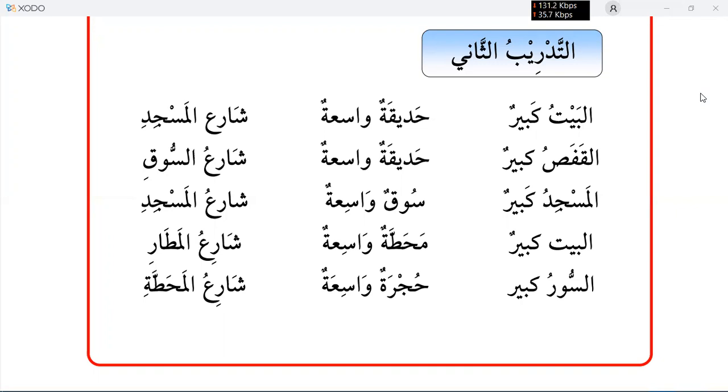Hadikatun wasiatun, the garden is large. No, what can I not say? Wasiatun, a sentence. It is a combination of naat manut. A spacious garden. Okay, a spacious garden. Hadikatun wasiatun, again, a spacious garden. Naat manut. Hadikatun is manut, wasiatun is naat, or as you said, adjective. Yes. Sukun wasiatun. Sukun is the manut, and wasiatun is naat, that is the adjective.